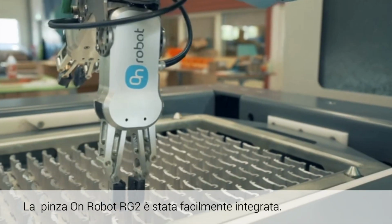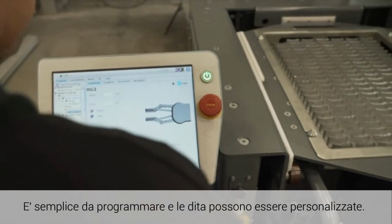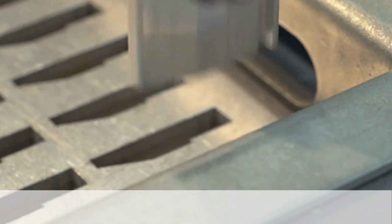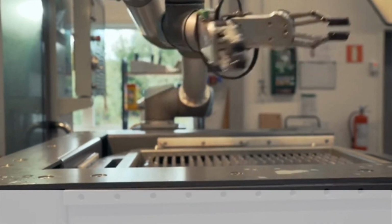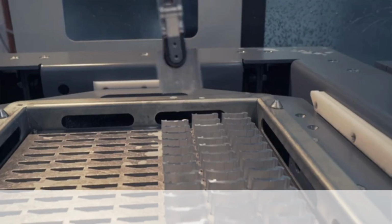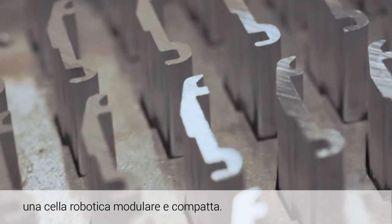On-Robot RG2 Dual Gripper. Just plug and produce. It is easy to program and the fingertips can be customized. It is very adaptable. The same gripper can be used for different size objects and the dual gripper makes the cycle time shorter. And finally, ProFeeder from EasyRobotics, which is a compact modular robot cell.